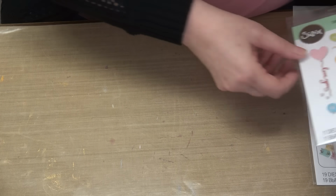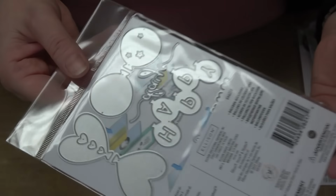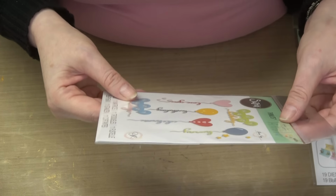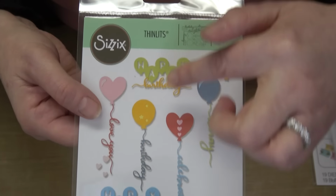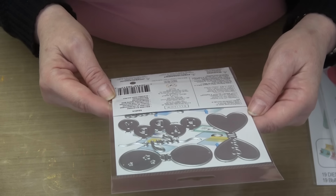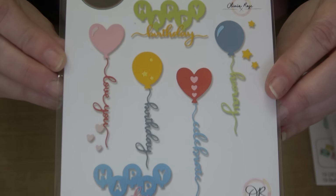So what's in this bundle? I love this die. I do. It's got all the balloons and it's got the words going down that have the sentiments. So hooray, celebrate, birthday, love you. It's got the balloons that say happy birthday, happy and then birthday. Okay, so who did this die? Does it say? Oh my gosh, is that Olivia Rose? Designed by Olivia. Well, you know, girlfriend, well done. I love this set. That just made my heart happy.